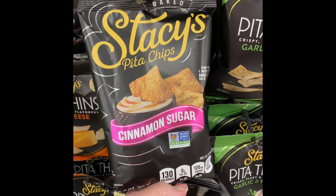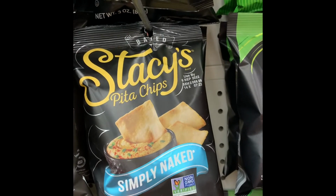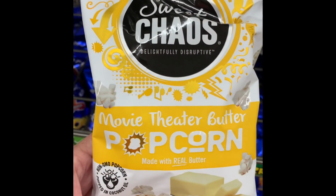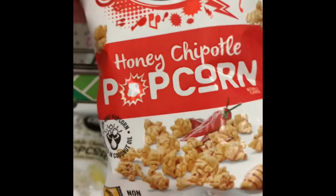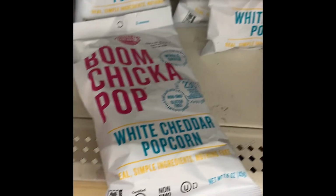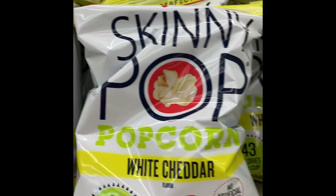It has some new cinnamon and sugar sticks, sugar crisps. They have some pita thins. They have some Simply Naked pita chips. They also have, this isn't Stacy's, but they have Stacy's pita thins and five cheese. That looks good. Garlic and herb. Chaos has some movie theater popcorn, some white cheddar popcorn, and some honey chipotle popcorn. Lots of popcorn flavors this week. Chick-a-pop in the sweet and salty kettle corn. They also have it in the white cheddar popcorn. Then we have some Skinny Pop in kettle corn, butter flavor, and white cheddar.